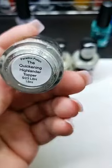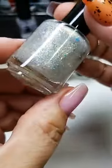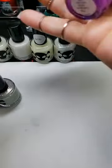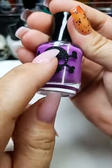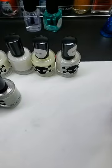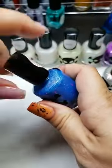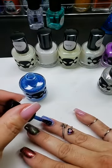And then we have a topper, The Quickening, Highlander movie, gorgeous. Oh, I haven't tried the topper yet. I am excited for that. And then we have The Lost Boys, Glow in the Dark. This is a new one for this month, but it is going to be a staple in the store, along with these four glow in the darks in the background. So what I'm gonna do is swatch these two, and then we will do the other glow in the darks, and then we'll light them all up at the same time.